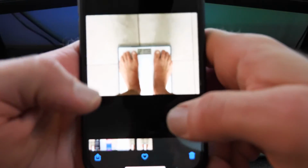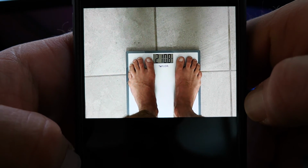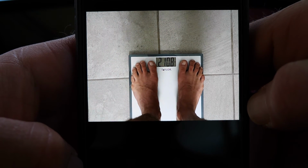Sorry again, guys, about the mix up on the not recording, but here's our weight today. I was wondering last night what that was gonna look like with our macros, and we came in at 210.8 today.